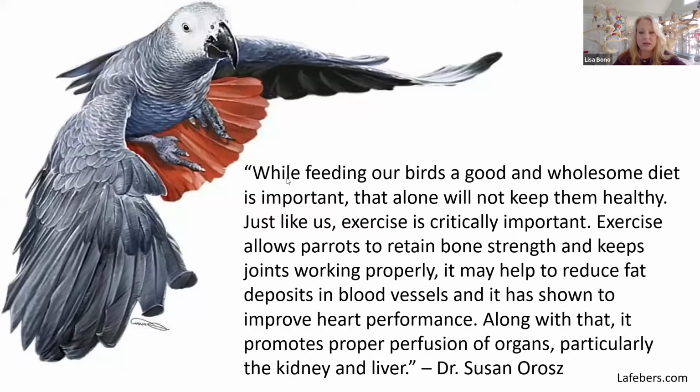So we're going to start out with this. This is from Dr. Oros. And while feeding our birds a good and wholesome diet is important, that alone will not keep them healthy. Just like us, exercise is critically important. Exercise allows parrots to retain bone strength and keeps joints working properly. It may also help to reduce fat deposits in the blood vessels, and it has been shown to improve heart performance. Along with that, it promotes proper perfusion of organs, particularly kidney and liver. So this was an article that she wrote, and it's on lafebers.com.